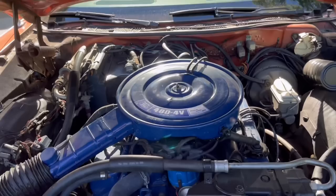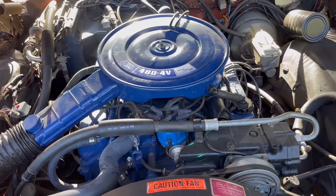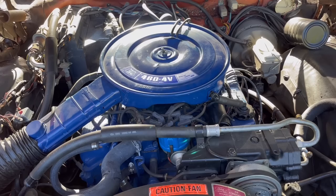But there we go, 460, 4 Venturi, all of 190 horsepower, but don't let that fool you. I mean, this wagon scoots pretty well. It's not going to be a rocket ship, but you certainly don't feel like you're accelerating away from the stoplight slower than modern traffic. If anything, you feel like you're accelerating away faster.